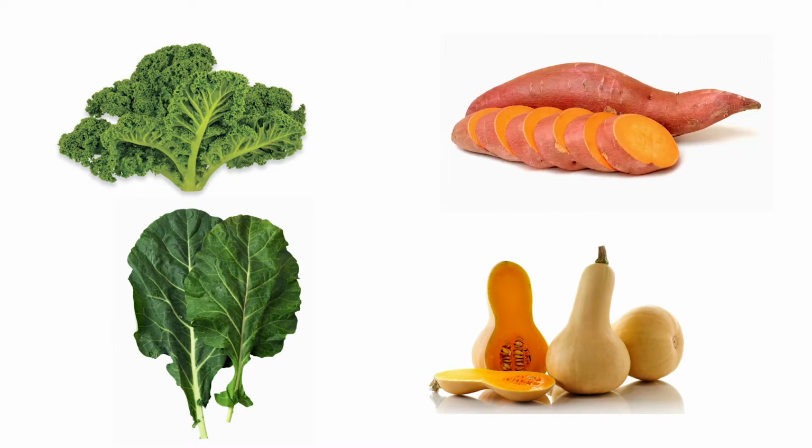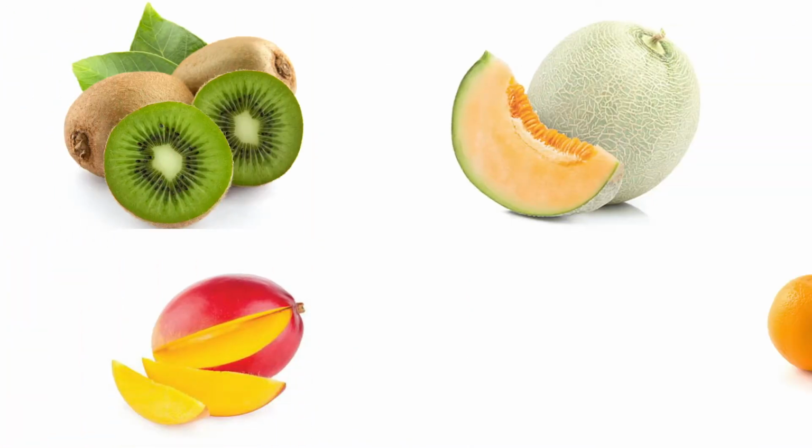The next letter of the acronym is the letter A for vitamin A, the main nutrient for vegetables. There are 4 vegetables that are high in vitamin A with a serving size of 1 cup. And those vegetables are collards, kale, butternut squash, and sweet potatoes. The next letter of the acronym is the letter C for vitamin C, the main nutrient for fruits. There are 4 fruits that are high in vitamin C, and those fruits are kiwis, mangoes, cantaloupe, and citrus fruit.